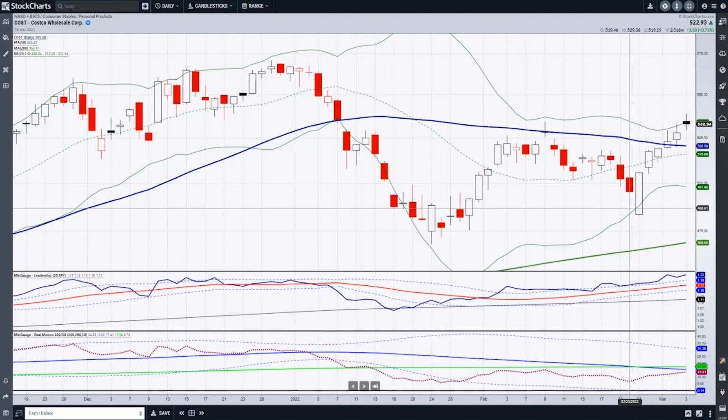So I'd be a little bit more patient, maybe let this do a little bit more work. You have a good risk reward, basically under this 50-day moving average. And if we can clear and get better in momentum, then Costco could be a place to go, especially, as I said, with inflation out of control.